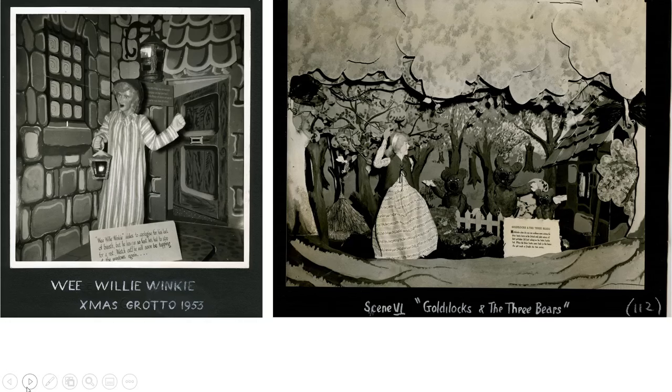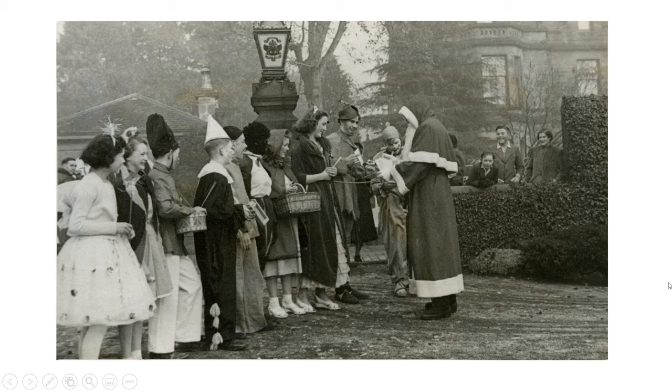So as I mentioned earlier, G.L. Wilson was particularly noted for their Christmas grottos. And here we've got photographs from 1953, we've got Wee Willie Winkie, and we've got Goldilocks and the Three Bears. And nursery rhymes and fairy tales were obviously traditional subjects for displays and would entertain children. But of course, you can't have Christmas without Santa, and Santa was very much the star of G.L. Wilson's Christmas activities.